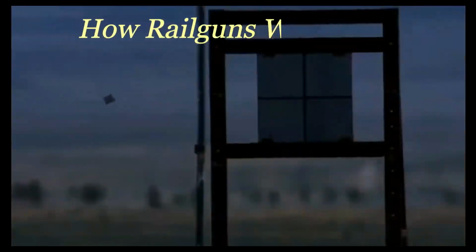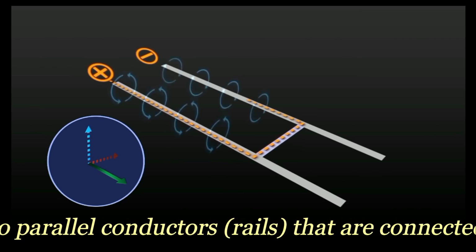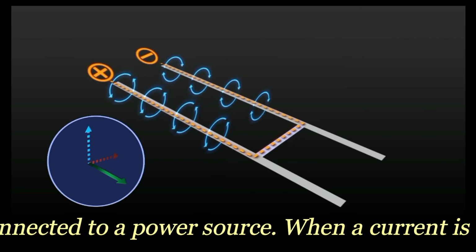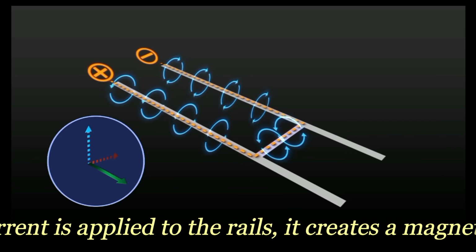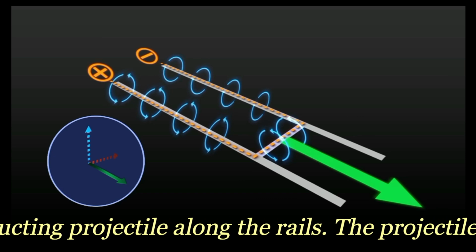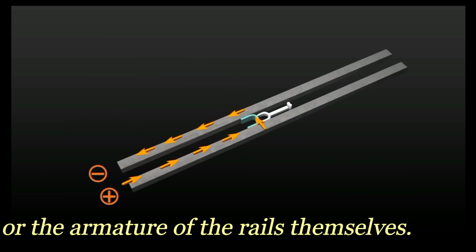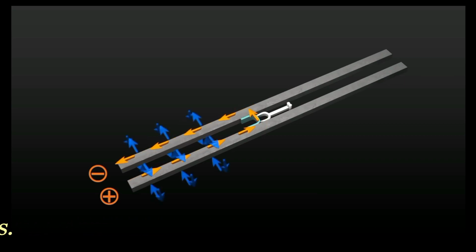How railguns work. A railgun consists of two parallel conductors, rails, that are connected to a power source. When a current is applied to the rails, it creates a magnetic field that accelerates a conducting projectile along the rails. The projectile can be either a separate object or the armature of the rails themselves.